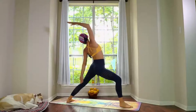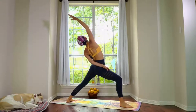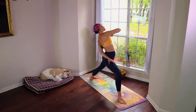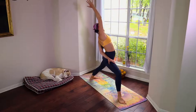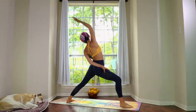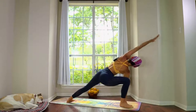Reverse it. Bring the arm back and around. Open, flourishing heart. Flowering heart. You can imagine blossoming from your heart, a bouquet of jasmine and orange blossom and rose just springing out of the heart. Exhale, side angle.